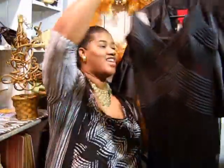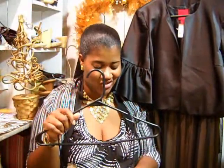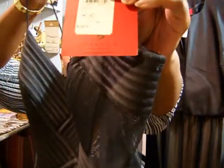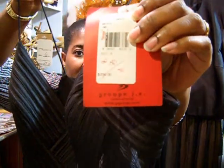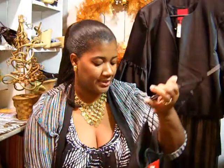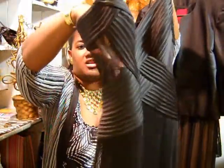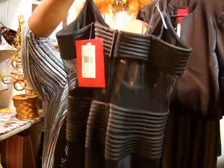Next up, this right here, it still has the price tag on it for $200. This is from a store in my state. I don't know if it's in your state also. It's called Vonmore. Look at this. It's sheer along the front part right here. It's also sheer in the back.